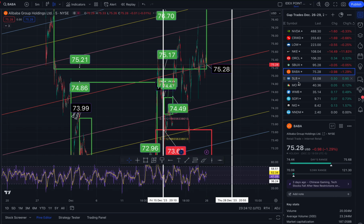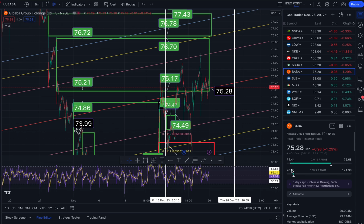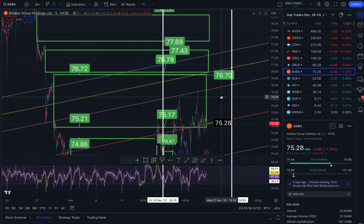The next one is BABA. This crashed and burned a while ago, but hopefully things will pick up. We ended the week at 75.28. I also own this stock. We are at the middle of the trend. To the north side takes us to 76.25. This gap closes out at 76.70. Another one forms at 3 standard deviations, and that is roughly 76.79. And 4 standard deviations takes us to 77.27.